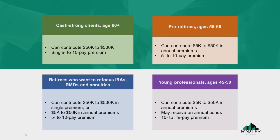Upper right quadrant, our guys in orange here. These are our pre-retirees, about maybe 10 years heading into retirement. So they're still working, still accumulating. A lot of times, the acronym, the Henrys, are high earners, not yet retired. Maybe they get really strong annual bonuses that they can throw at this, or they just have a really strong income and they can contribute anywhere from $5,000 a year up to $50,000 a year in annual premiums. But we're still typically looking at a 5 to 10-pay for these. They want to get them paid up before they head into retirement. So we're seeing a lot more people in their mid-50s in the last several years than we saw maybe 8 years ago. I've been in this market a long time.